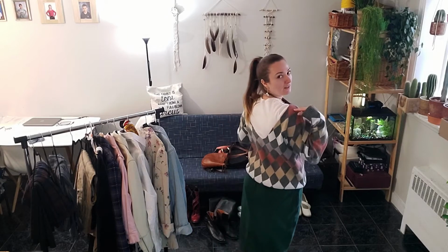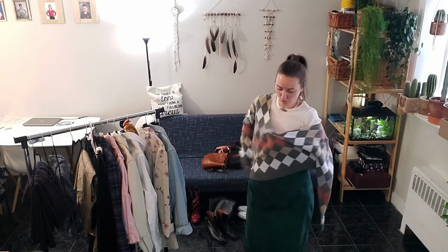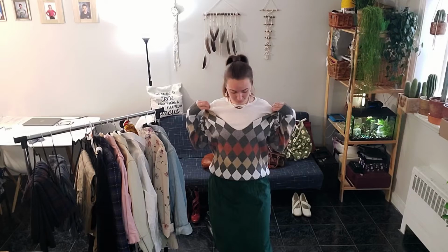Okay, this is another thrifted cardigan. Now, this is the front of it. And I'm just trying to figure out if I want it at the back or in the front. This is like a baggy, oversized cardigan. No, I think this is fine, as long as we have a little top underneath. And I think it would go nicely just kind of open.